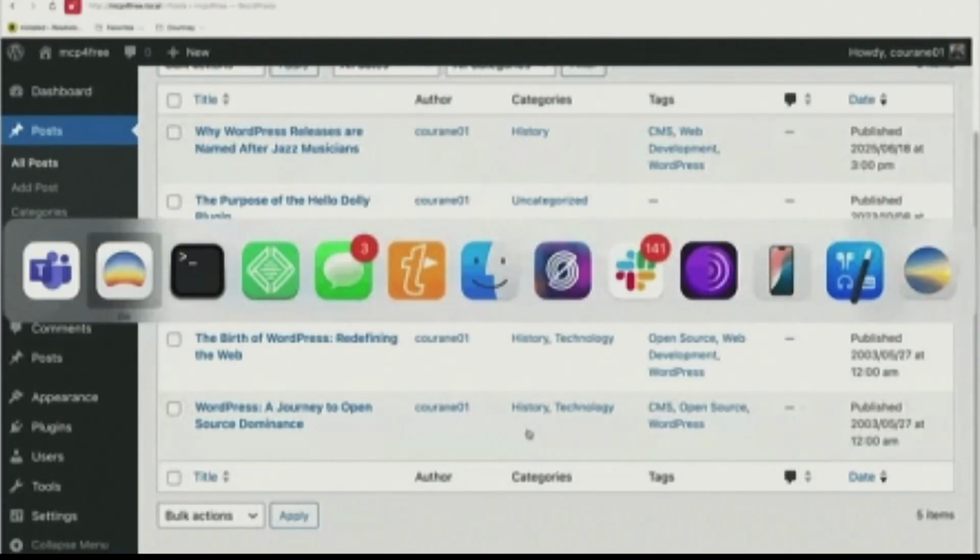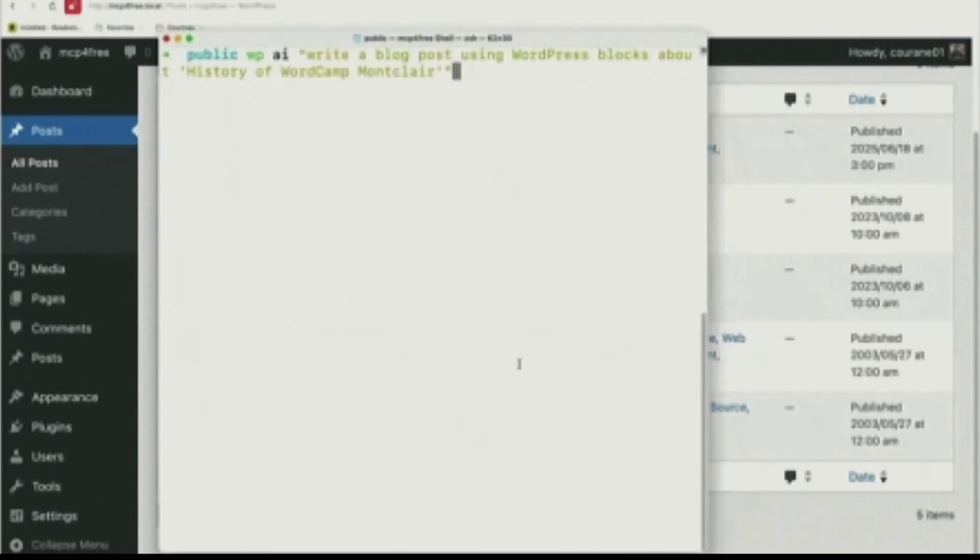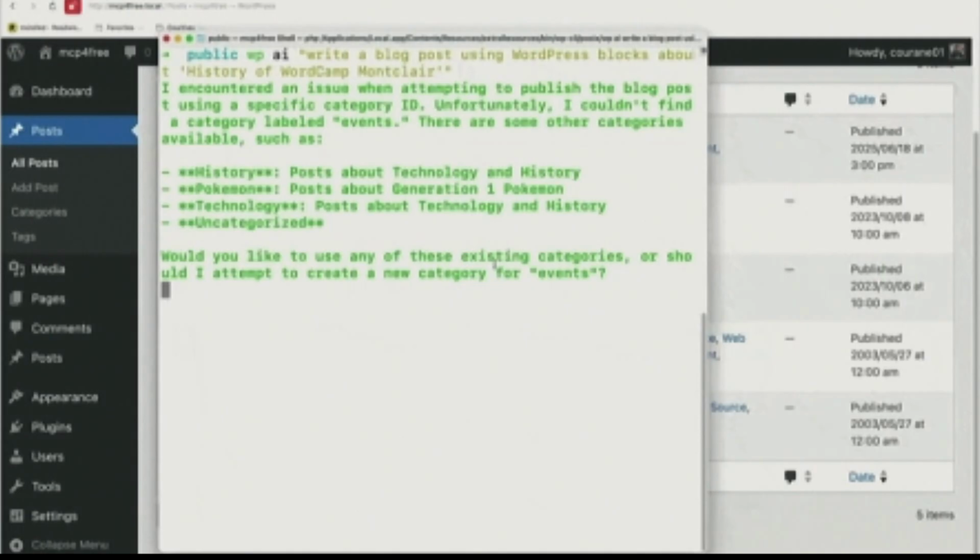So here you see we just have a basic WordPress site, and we're providing a prompt here: write a blog post using WordPress blocks about the history of WordPress WordCamp Montclair. So this will reach out to ChatGPT 4.0 Mini and generate a post for us, and you'll see here it asked us if we want to use one of our existing categories or if we want to create a new events category. So we tell it to create a new category.